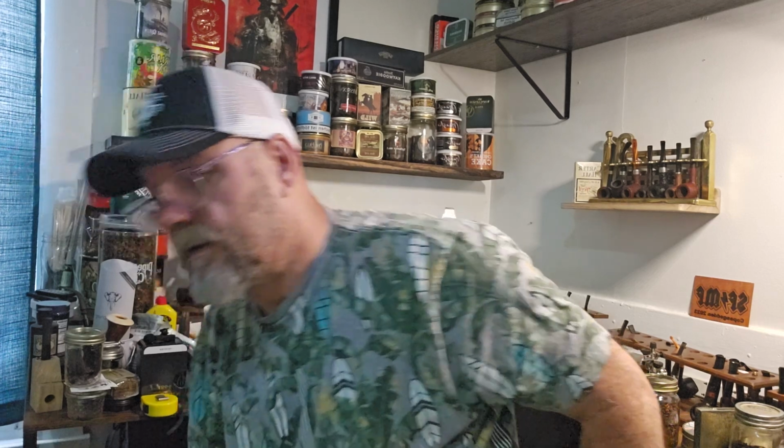Bulks are about the cheapest stuff you can get. So just buy it. If you know it's going away and it's available, like if you don't like dark fires or Rustica or even some of the vapors, they're going away. So even if you do a little bit a week, a little bit a month, it builds you up a little jar to have. You might want to go back to it one day.